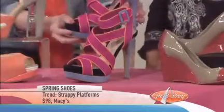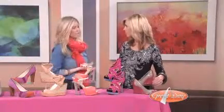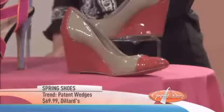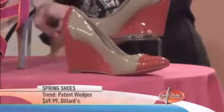Okay. And then these are the patent leather. Yes. So they're back, patent leather too. And the fact that it's a covered patent leather wedge, you can wear them year round. It's kind of an update on a pump. So a wedge is a little bit more comfortable. You get a little bit more color in it when the wedge is covered, and platform patent is really popular. And this also has the colored toe as well.